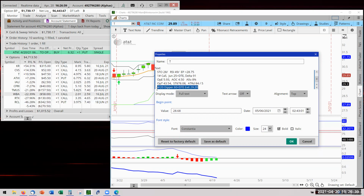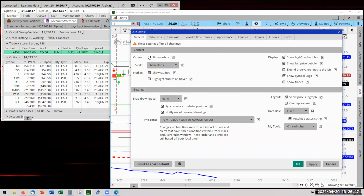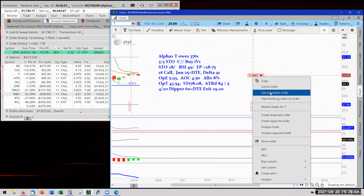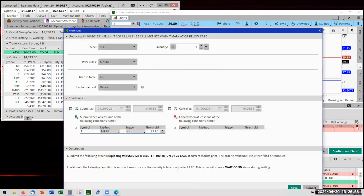And then I'll go ahead and grab that text and then come over here. And now I have to turn on my order tickets. I turned them off because I don't like that bubble in the middle of the chart. But now I'll turn the bubble on, and I'll right click, place order. This is your order ticket. This is absolutely imperative. If you don't change this order ticket, you're not going to be able to take any money off the table. 29.20. I know you can barely see it.